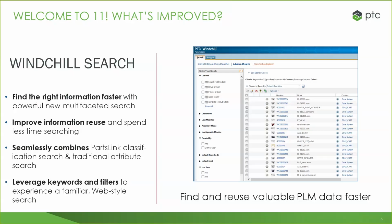Some of the improvements to Windchill 11, some of the first ones were around searching capabilities. Again, similar to what we talked about with Navigate, the information in your PLM system, the real value comes from being able to reuse that, and the best way to reuse your information is to be able to find it quickly and spend less time searching for it. Some improvements they've made with this is that, for one thing, they've done multifaceted searching. That's something that people have been looking for a long time with Windchill, and that has been added with Windchill 11.